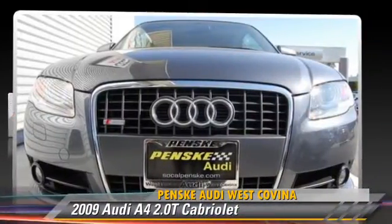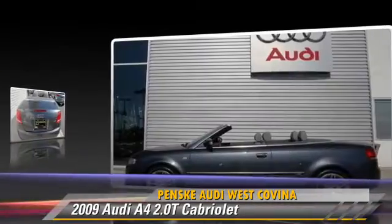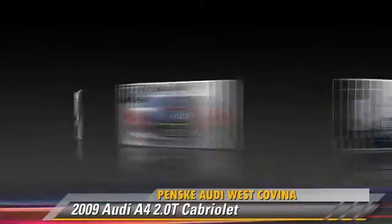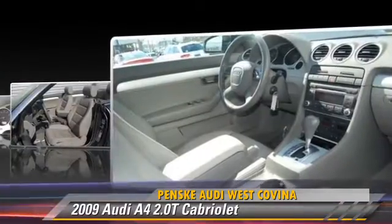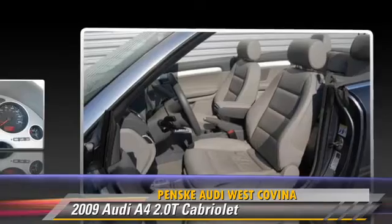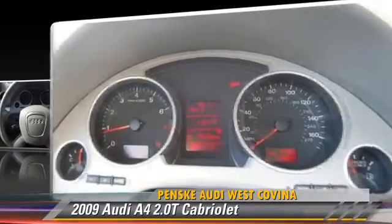Powered by a 2-liter 4-cylinder engine with a continuously variable transmission. This front-wheel drive cabriolet, with fewer than 20,000 miles on the odometer, gets up to 28 miles per gallon. This Audi features dual front airbags, power steering, and alloy wheels.